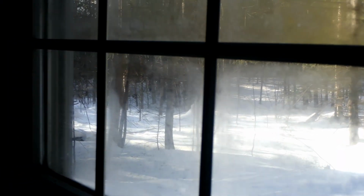It is beautiful out here this morning though. Hard to see with the frost on the windows, but the sun's breaking through the woods and just gorgeous out. Birds have been chirping for me. I love that first thing in the morning.